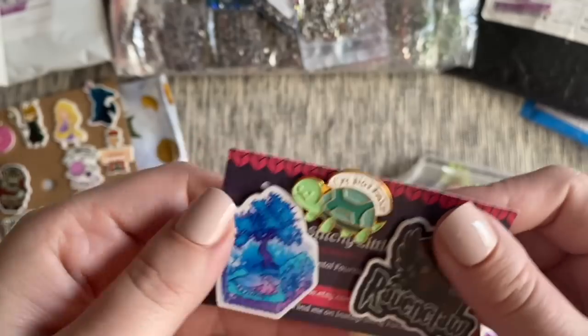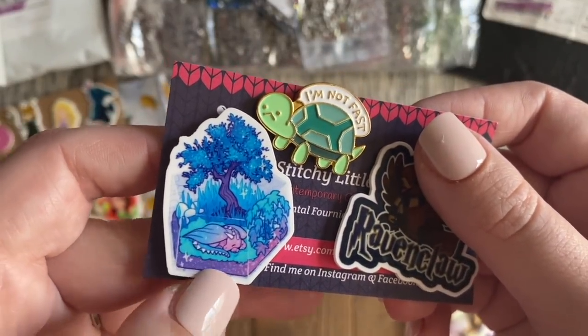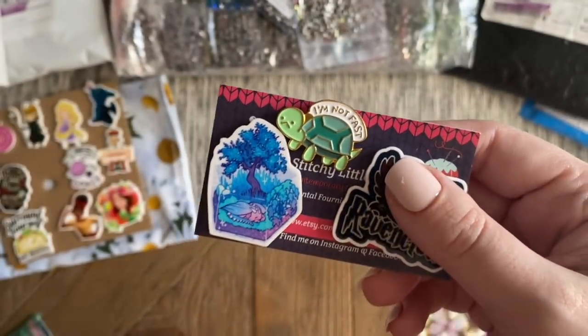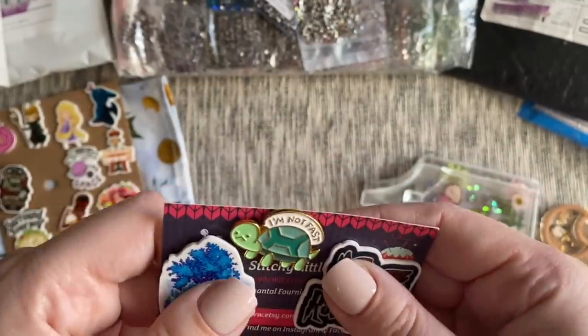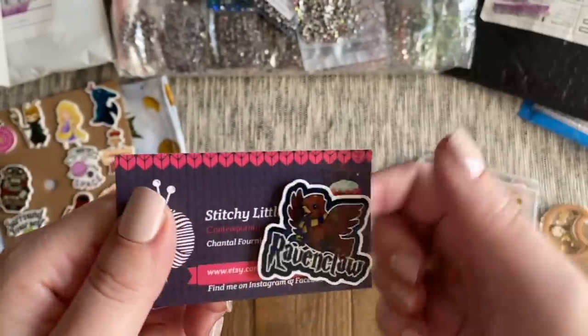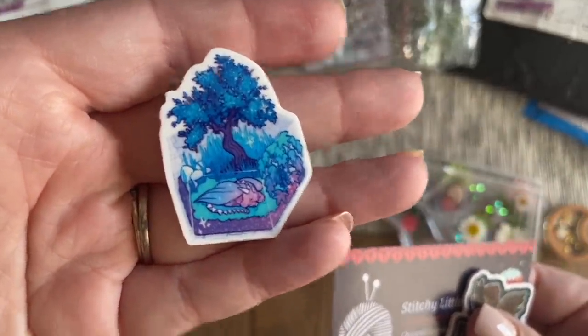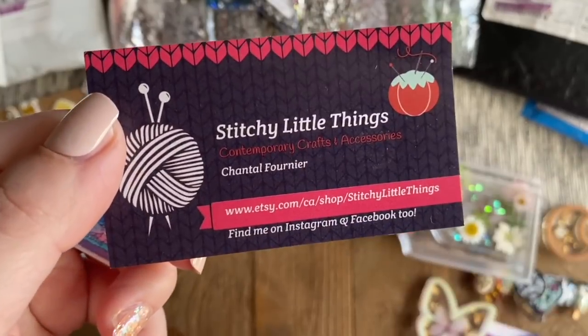Now, this is actually really encouraging to see because in the listing picture, this particular minder looked like it might be blurry. So this was a kind of test order for me to go, are they actually blurry in person or is it just the picture or the lighting? So I'm really happy to see that, nope, it's perfectly clear. That's so cute. Here's the business card so I can show you guys that.